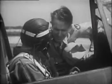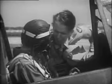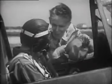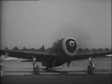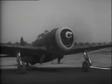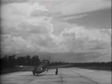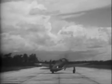Remember, you're going up between 8 and 10,000. Steep and shallow turns, power on stalls and power off. Pull your flaps up and watch how you settle. We're going up to see how this airplane reacts. Well, let's make this a good one, Lieutenant. Here you go for number 1. You're S-ing all the time you're on the ground.